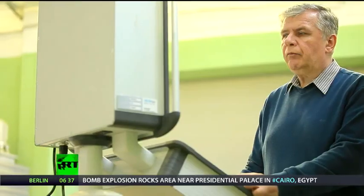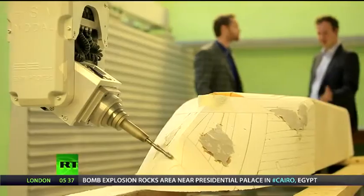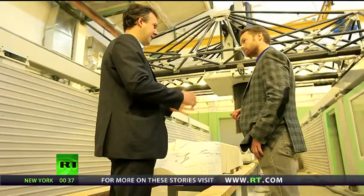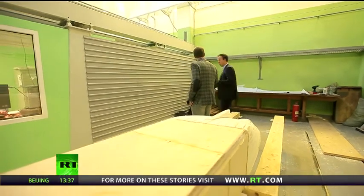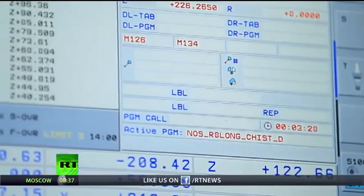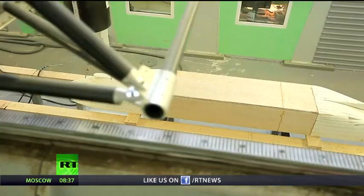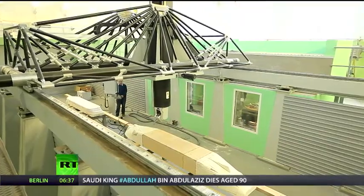The centre's giant 5-axis milling machine is capable of making ship models up to 13 meters long and 3 meters wide. They're made from a combination of extruded polystyrene foam and wood, which makes it easy enough to work with while providing enough strength to cut through the waves in the towing pool. Depending on complexity and size, it takes between 3 to 5 days to carve out each model, and over the last 8 years, this machine has churned out around 350 of them.